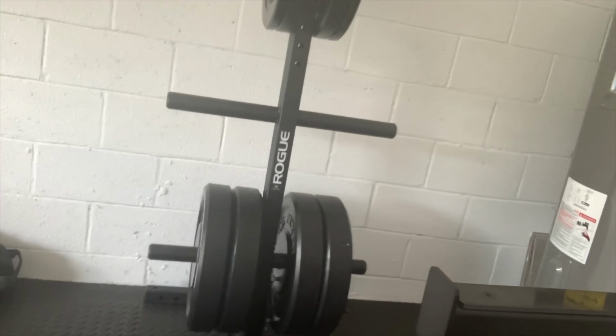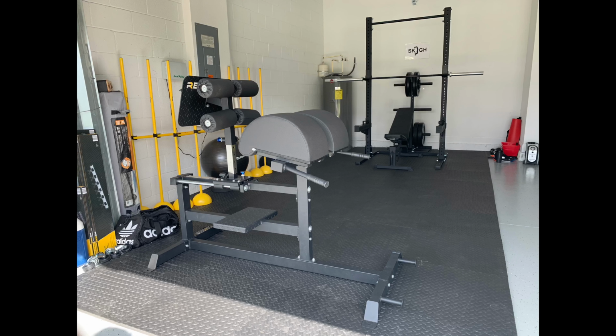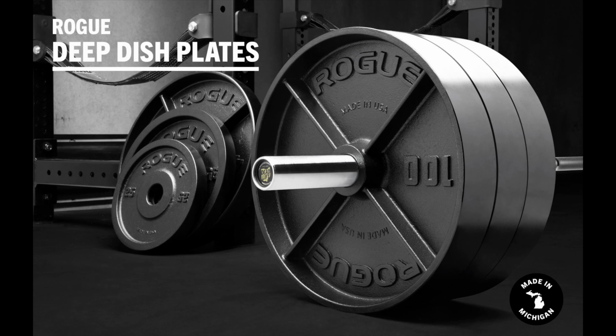Moved the gym around a little bit, giving me more space. I can move the glute ham developer. If you haven't seen it, here's my newest piece of machine. And again, waiting on the 100 pound all black, matte black Rogue plates. Very excited about that.